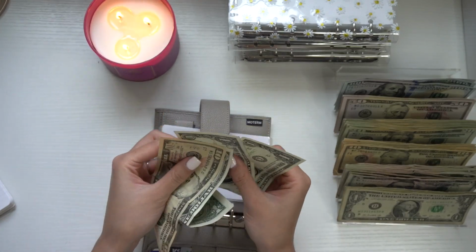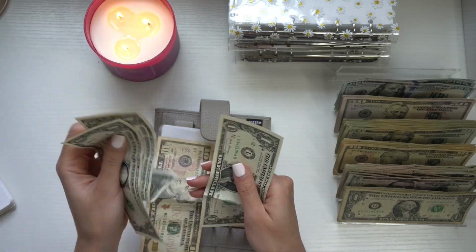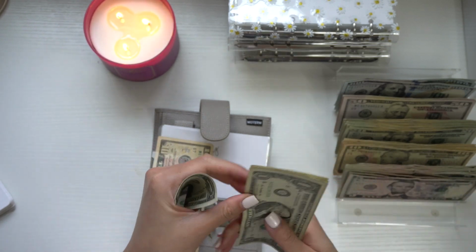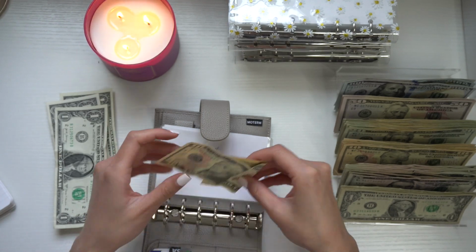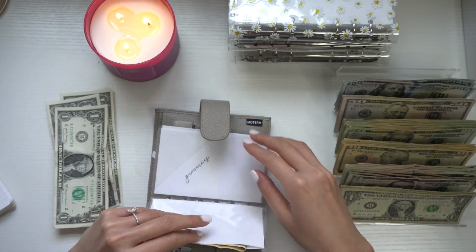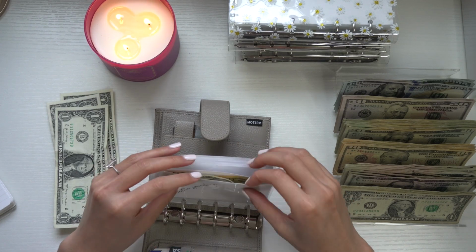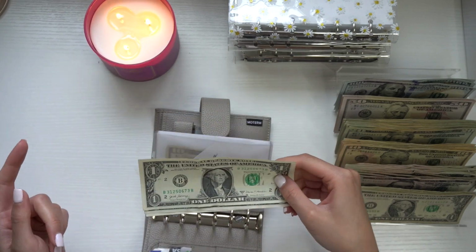So for spending, I have $1, $2, $3 left, and these are crispy. But actually, these are going to the dollar savings challenge anyways. So this is gonna be rolled over. And work mode doesn't have anything. All right, so I'm just gonna put this to the side for the dollar savings challenge.